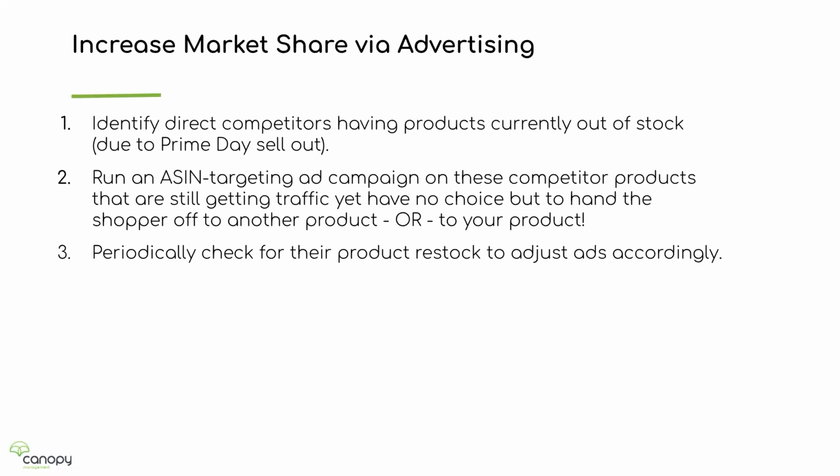And then, of course, also expand out: create an ASIN targeting campaign that goes after those direct competitors who ran out of stock recently or during Prime Week, or who adjusted their price in order to slow down their sales. Those are great candidates to run temporary ASIN targeting ad campaigns in order to get some additional sales, to steal their customer away, and to increase your market share on Amazon.